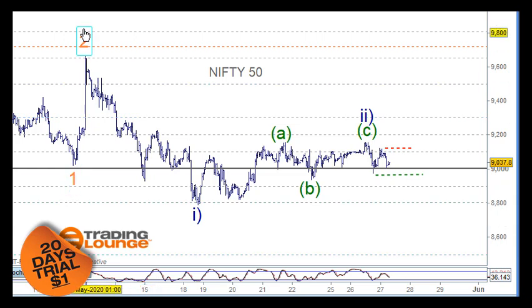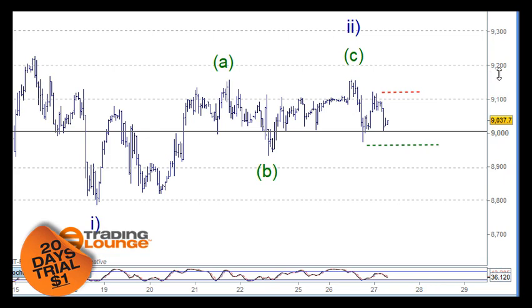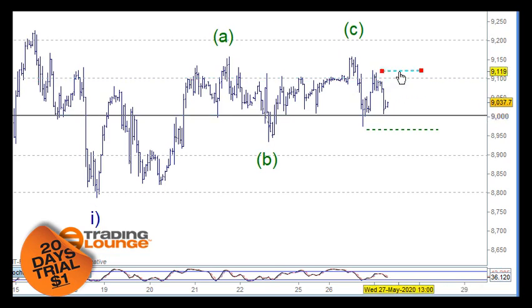So we've got 1 and 2 here, and wave 1 here, an A and a B and a C here for wave A, and then wave B here, and then we've got 5 waves up here for wave C of 2 here. So in this particular instance, if this is breached, if the market pushes up through here, then it's not going to be the case. Well, not just yet, at least, anyway.